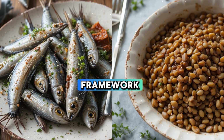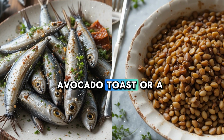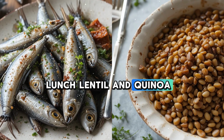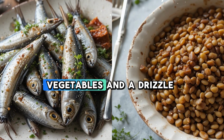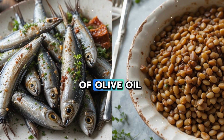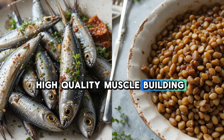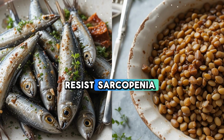Here's a simple framework. Breakfast: a sprouted lentil and avocado toast or a lentil veggie scramble. Lunch: lentil and quinoa salad with mixed greens. Dinner: lentil stew with vegetables and a drizzle of olive oil. That's 3 doses of high-quality, muscle-building protein spread evenly, exactly what your muscles need to resist sarcopenia.